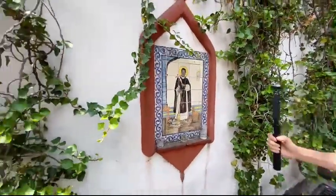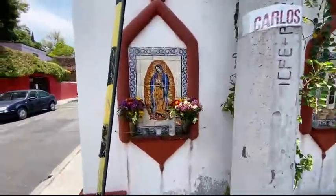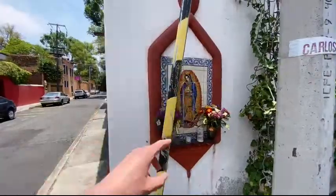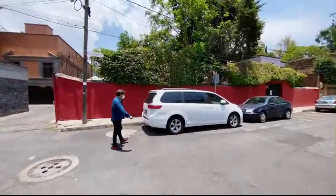Oh, I see. Beautiful. And Guadalupe. And Guadalupe, the Virgin of Guadalupe, that is the mother of Mexico. We're going to see the original one tomorrow. And then we're gonna go up this way.